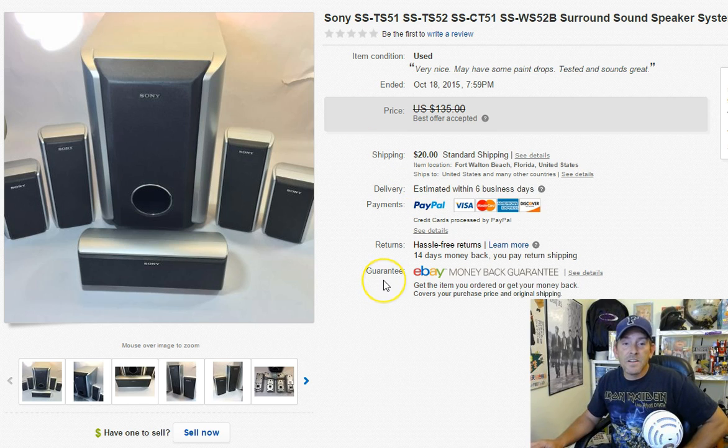Here's another set of, this is the other set of Sony speakers that I got with the JVCs, I believe, for like $6. And I got $60 shipped for these.